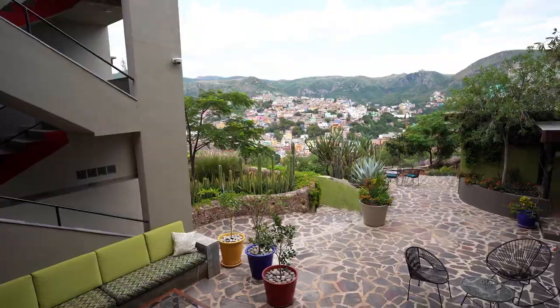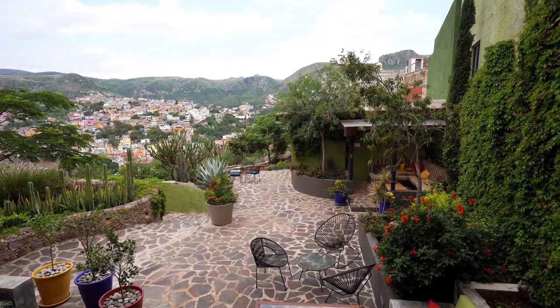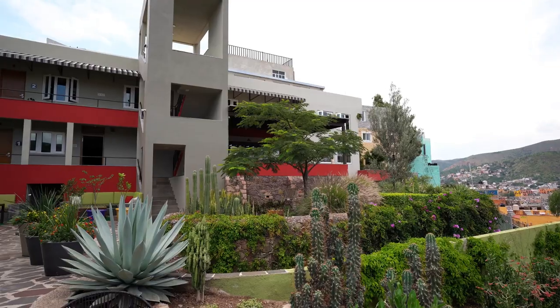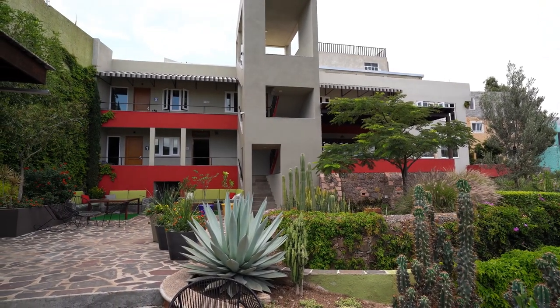So what is this area here that we're in? We call this the plaza. This is a public area, a common area for our guests, and they can come here and party and they can smoke here. Of course, in Mexico, you want to have shade, so we've got a little bit of shade there. In the morning, if they want to come up for coffee, this spot is in shade.